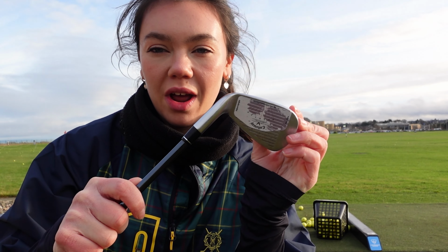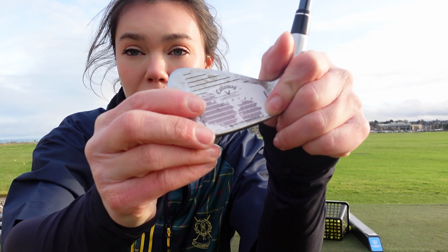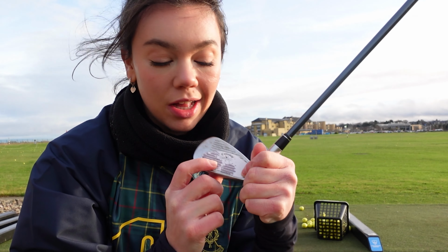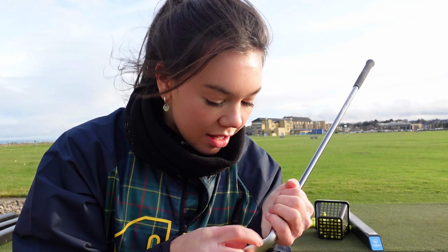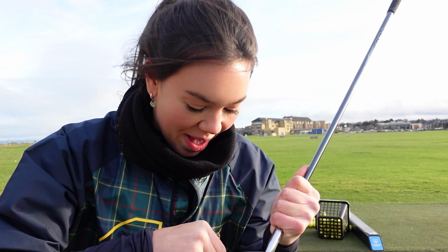Okay, this was left on after the lesson yesterday, and you can clearly see that I am striking the ball right in the middle. That is the middle, so it's a bit off the heel. It's just everywhere. But I feel like I'm just testing the club face. I know how to hit the middle of the club. I'm just testing the club face for you guys, alright? And it was 10 out of 10.